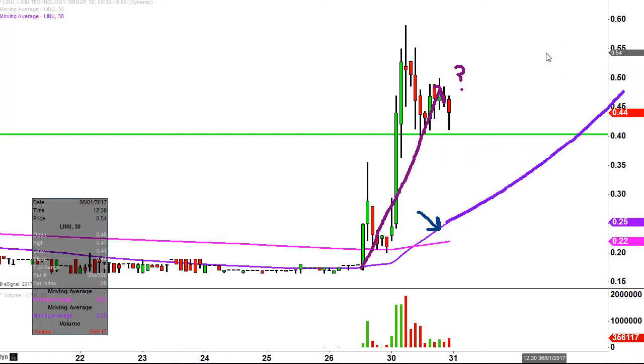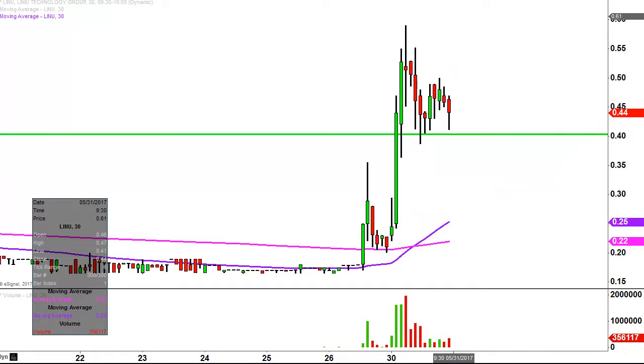So circling back to that question, hey, how can we measure the health of the move? Simply put, as long as the price remains above that purple line going forward, then the bulls are in full health, no questions asked. Now, what about areas of resistance?